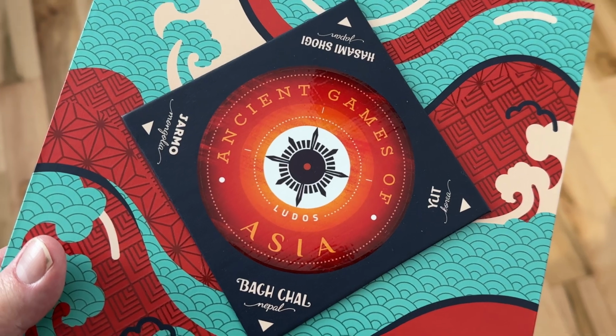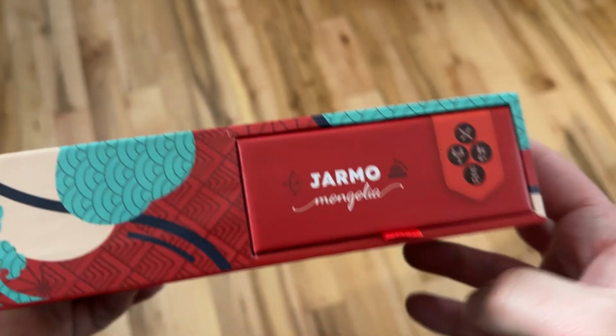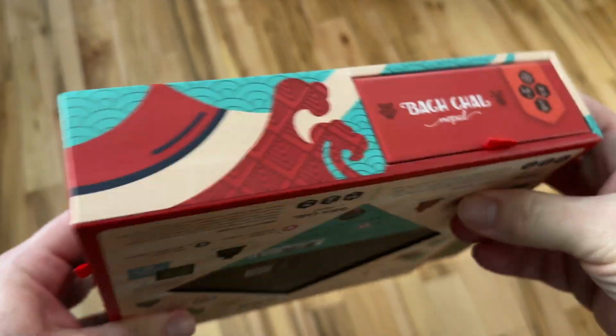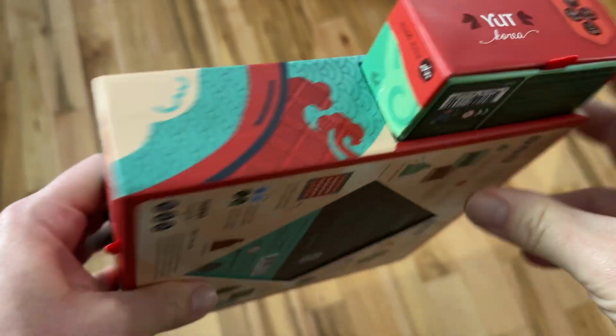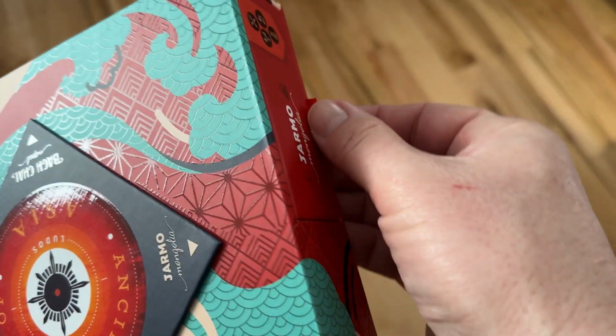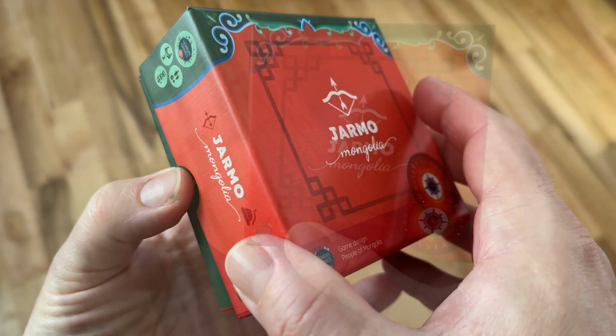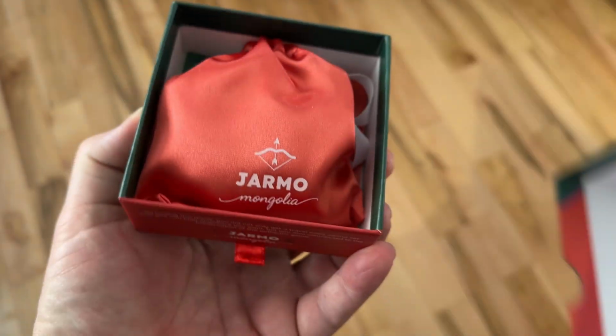And we've just gotten our grubby little hands on their next release, which is a gorgeous bundle of 4 pocket-sized abstract games inspired by classics from Japan, Mongolia, Nepal, and Korea, and together it's all called the LUDOS Ancient Games Collection. Each game is stored in these itty-bitty boxes, and within those boxes are some positively luxurious pouches.